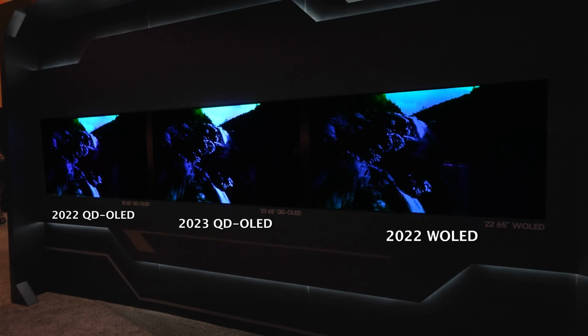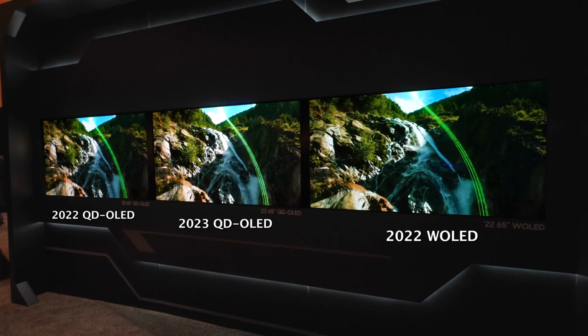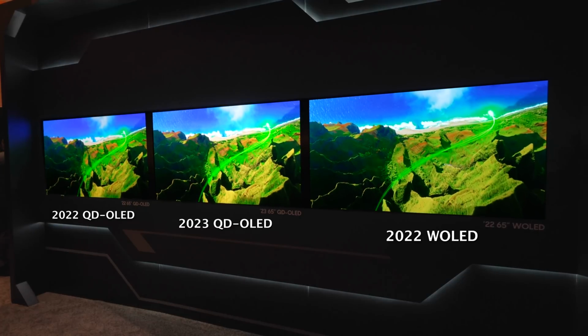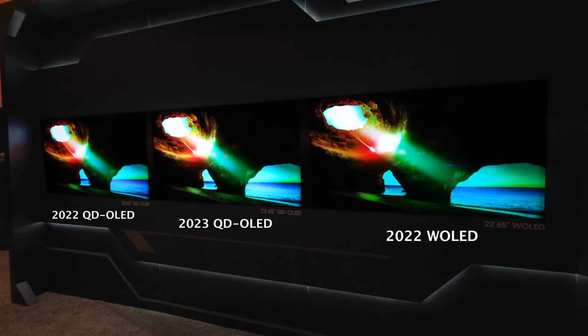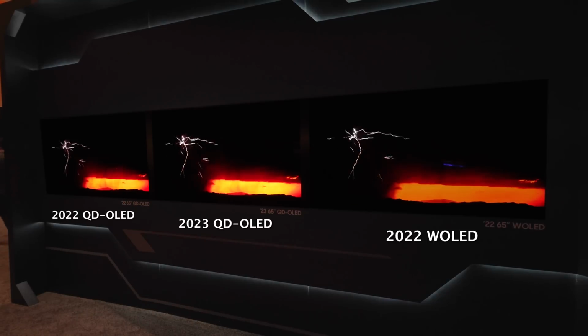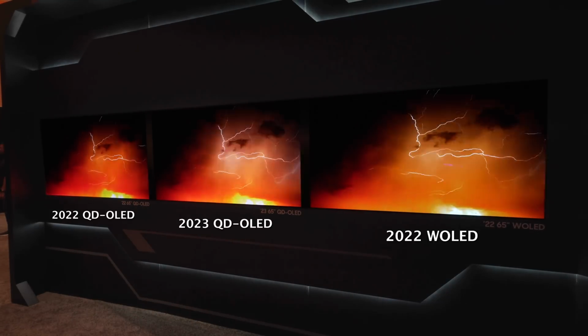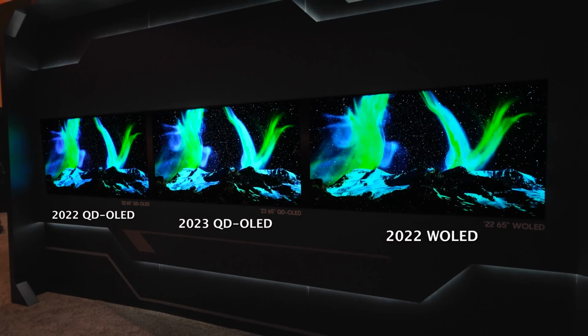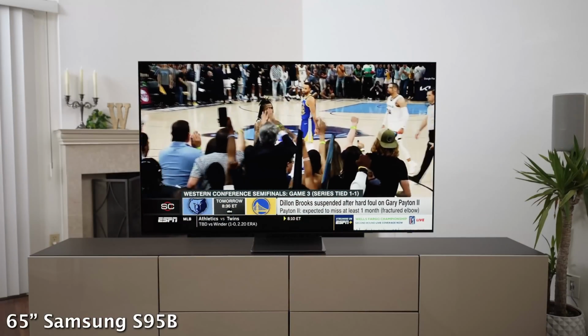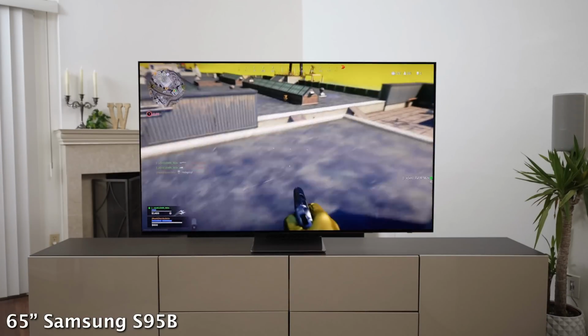Now, we don't know exactly what that traditional OLED was, so I just look more at the differences between the 2022 and 2023 QD OLED, but definitely better specular highlights, more rich and vivid colors, and one thing that a lot of people aren't talking about, which was the fact that they're claiming it to be twice as durable as last year's model. Now, I'm not really sure exactly what that means. I thought the S95B looked pretty fantastic, and I think a lot of people are happy with that for gaming and all these other things.